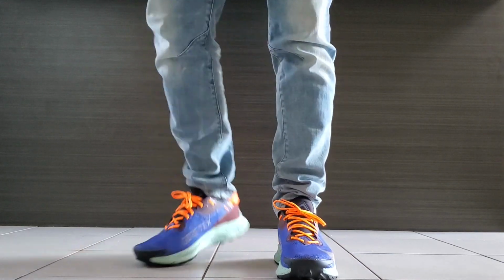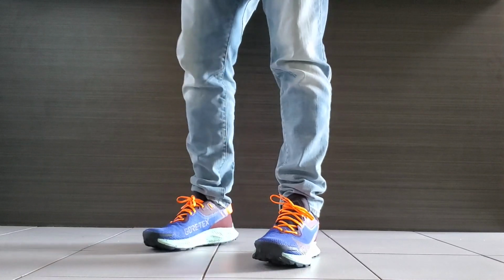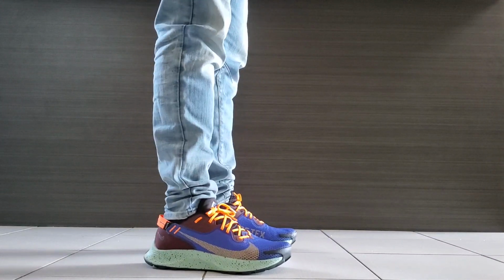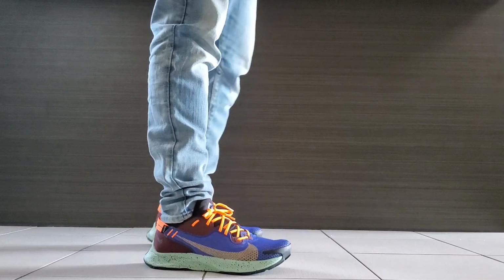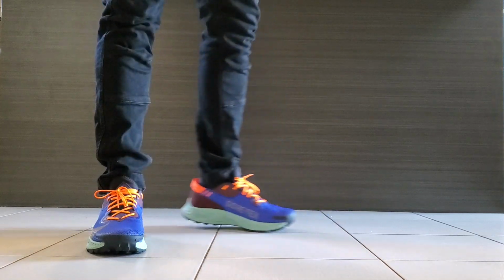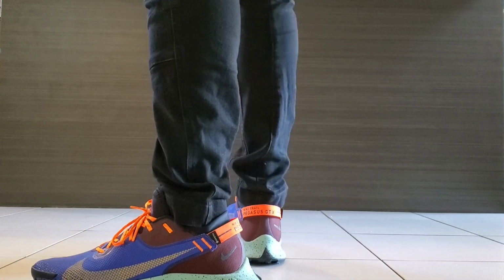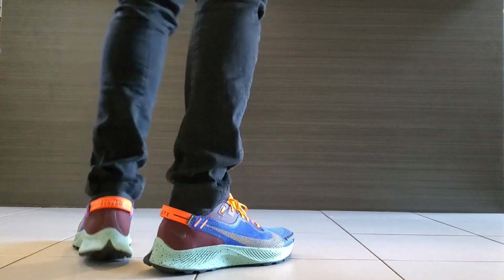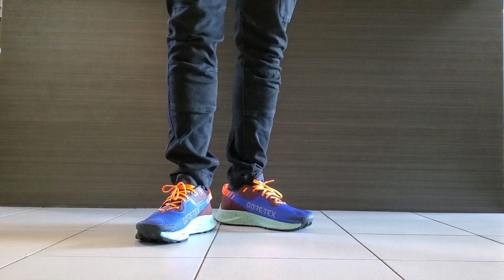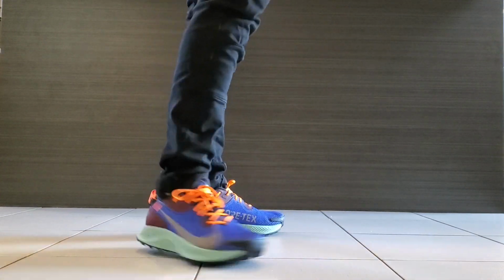So before testing them outside and getting them all dirty, and also because I know some of you will simply want to rock these as your regular everyday sneakers, here's what they look like on feet. So after looking at all the specs and running it under the water, trying them on, see what they look like, the only thing left for me to do was to take them out for a run and see how they performed outside.